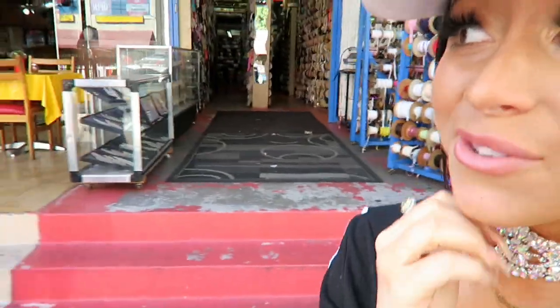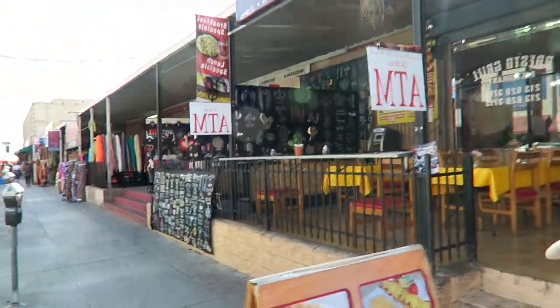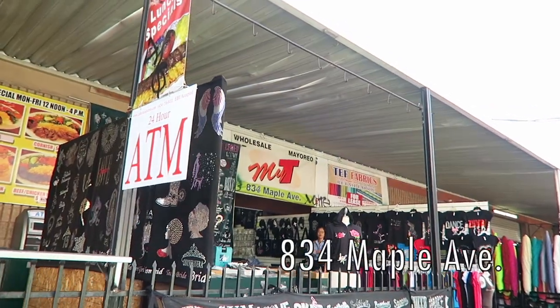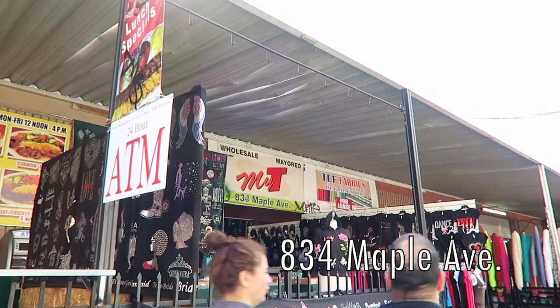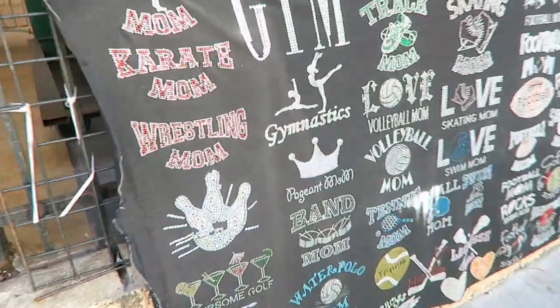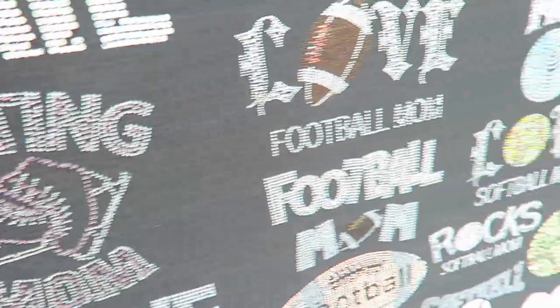And it's the store right next door that I get all of my little iron-on, iron applique florally things. So if there's ever anything that I'm ironing on, this is where I get that. It's just a little vendor right here. I'm not really sure what it's called, but MIT, 834 Maple Avenue. It's awesome. Look at all of these. You can see these are all crystally iron-ons, and they're so stinking cheap too. They're like $1 each, so it's awesome.